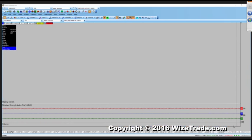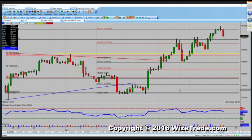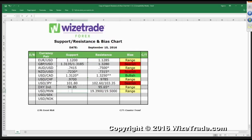Now, support isn't for a long time. If we get a good reversal here, we're coming on a support. There's support at 1918, more support at 1892. So 18.92, 19.